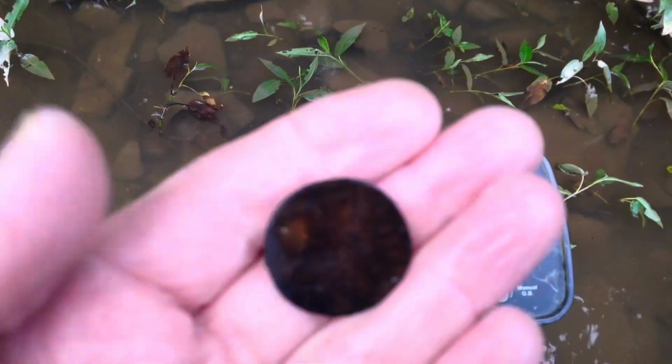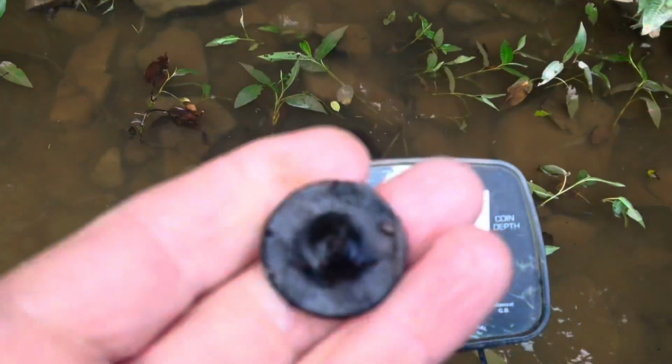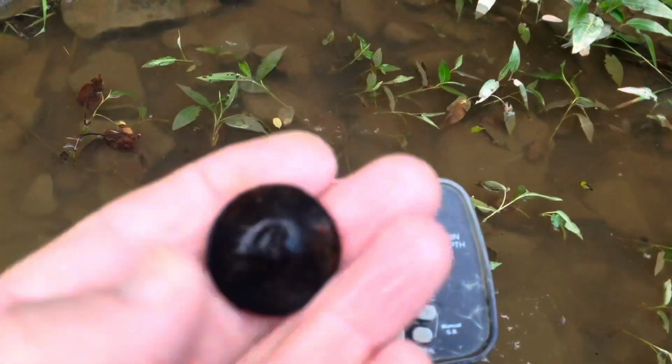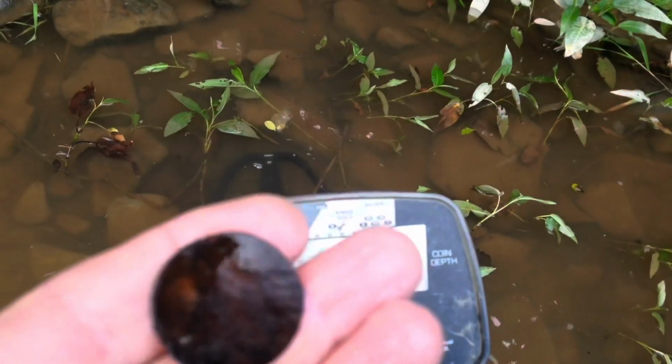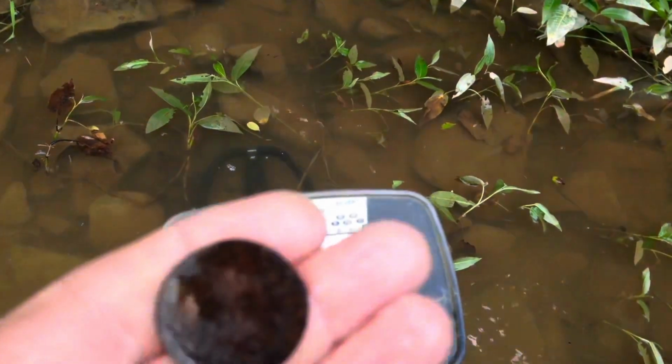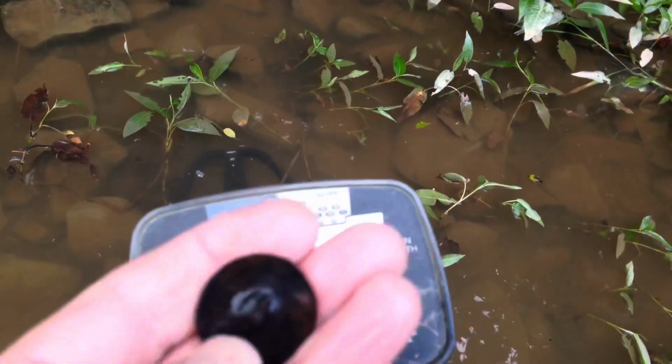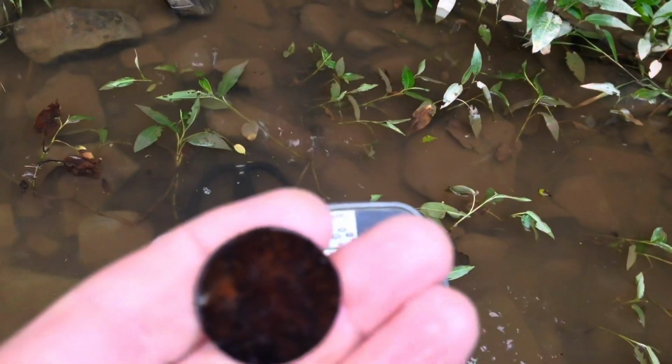Well, look at this guys, that is awesome. That is a flat button. The shank's broke off, but that's all right. This is a cool find, a nice old 1700s flat button. I don't know if there's anything fancy on it, but nice. Awesome, awesome. All right, guys, hopefully I can find something else.